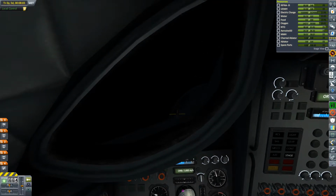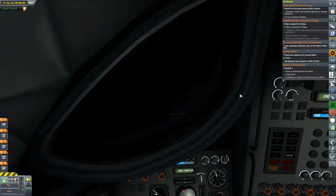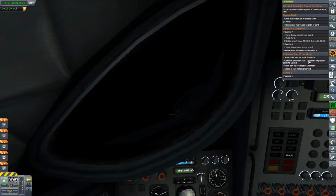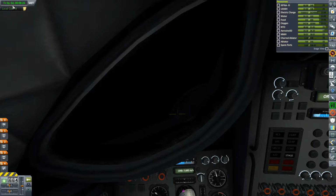Alright, so I want to bring up the contract window. We need to keep hold of that as well, don't we? Yeah, I don't think that's realistic, another 9 days. Not considering they've used almost 1 million electric charge already out of 2.5 million. So I just don't think it's going to be possible. But the 5 days should be. We're at 5 days now. So another 5 days, 10 days I suppose. So 5 days just over.